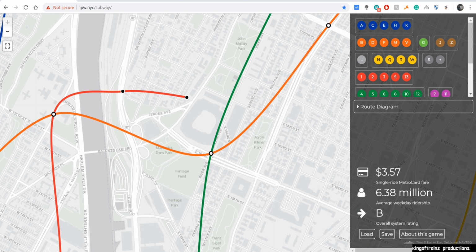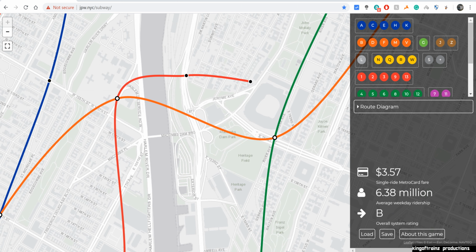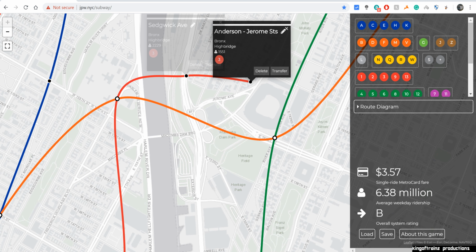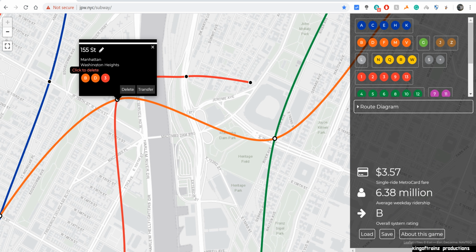So I figured it could have maybe a 3-stop extension from 145th Street to Anderson Jerome, and it could terminate there. Since the stations still exist, they're just abandoned and in ruin, and I feel like it's kind of a waste in my opinion. It's a really cool area. And even if there's no demand for it, I think it would be pretty cool. And then you would also have a transfer to the B and D train right there. So, yeah, that'd be pretty convenient in and of itself to get the B and D from the 3 train.